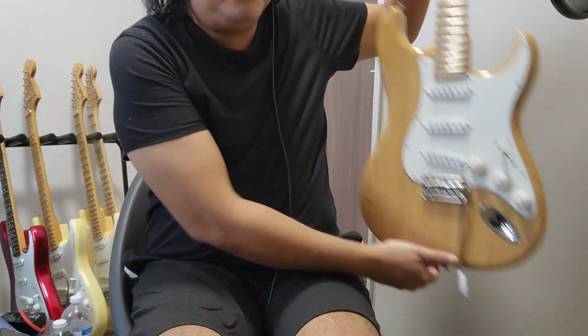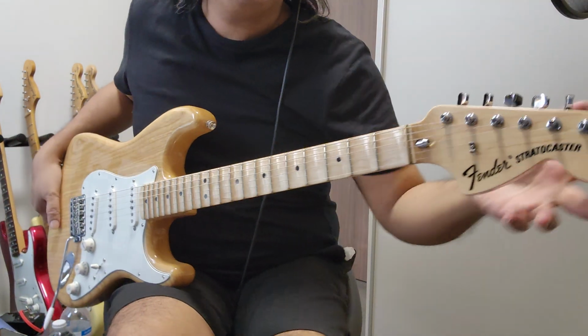One thing I like about the new Fender Japan Strats is the headstock shape. Large headstock shape now.